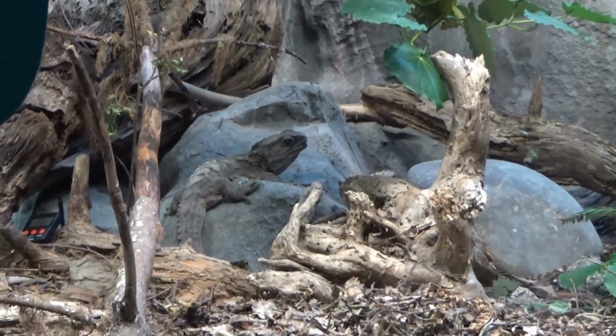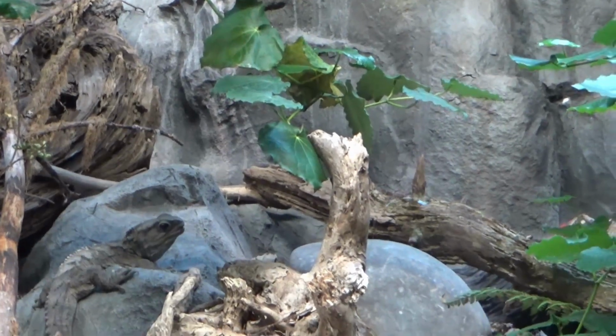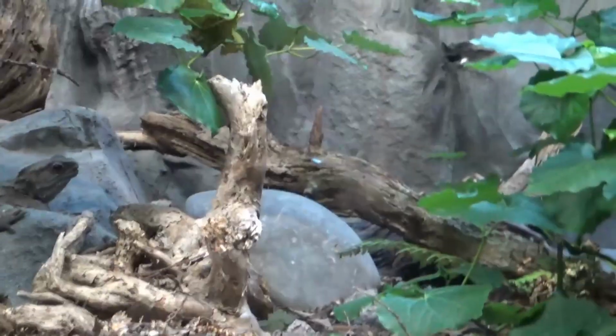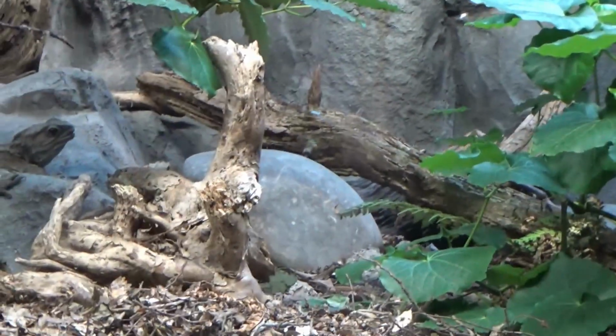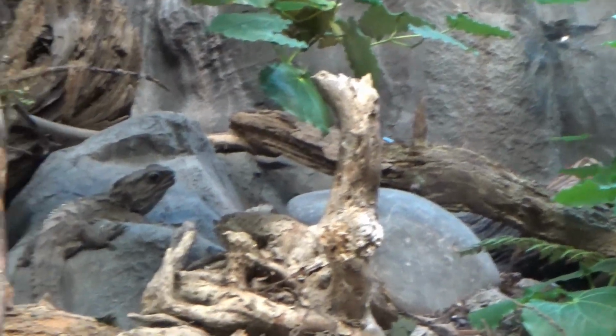So another big national icon in New Zealand is the tuatara, a very old reptile that's been around since the dinosaurs. You can actually tell how old it is by the spines on its back. So I'd say this is probably a good 120 years old.